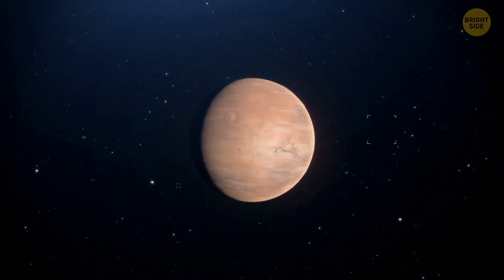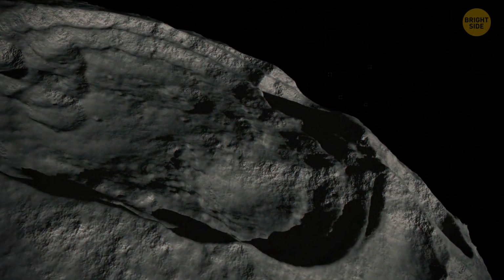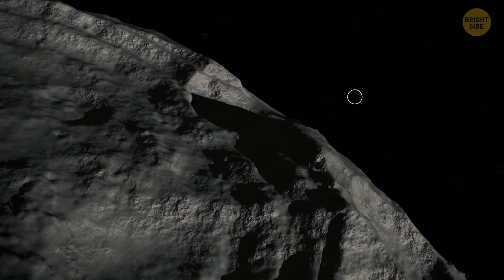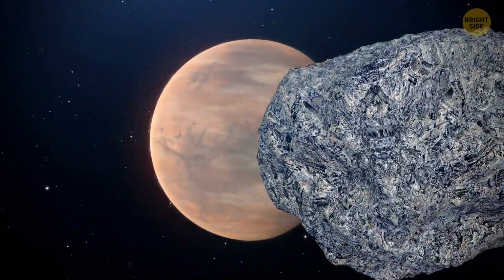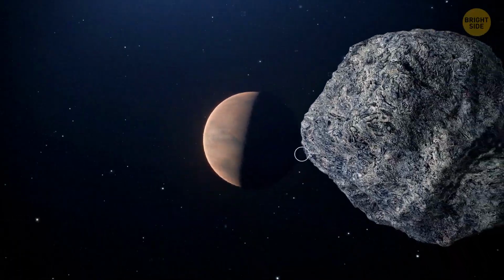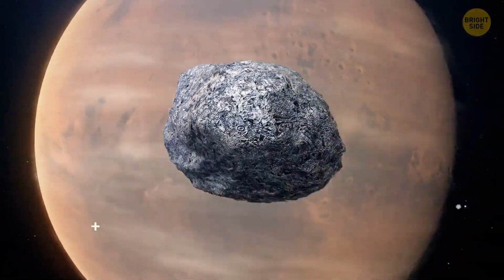At the moment, Mars has 2 moons, Deimos and Phobos. Astronomers think they may be asteroids once caught in the gravitational field of the planet. The moons are shaped like potatoes. That's because their mass is too little for gravity to give them a spherical form. Potatoes, eh? Maybe they should be renamed mashed and au gratin.